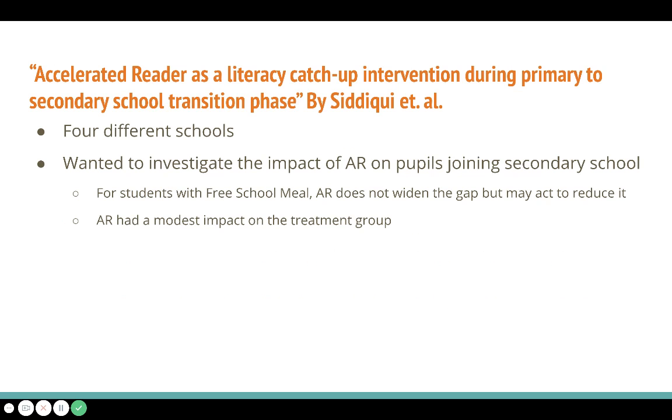Next article is Accelerated Reader as a Literary Catch-up Intervention During Primary to Secondary School Transition Phase by Tsuchiya et al. The authors conducted the intervention and evaluation of AR in 4 different schools, and these schools were located all over the UK. One of the main research questions was to investigate the impact of AR on pupils who joined the secondary school with borderline risk and attainment in English. Transitioning into the secondary school is hard for all students and even harder for students who do not have the grade level reading and writing skills.